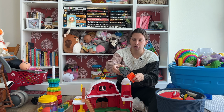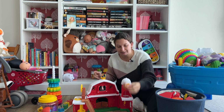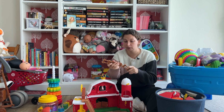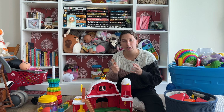Does she understand that? Not quite yet, but if it is there, she understands and plays with it with this farm. There's hay that goes with it. These are fences that she can't put together, but if they're put together for her and set up for her to play with, she does play with them. So things like that are important for her to understand.